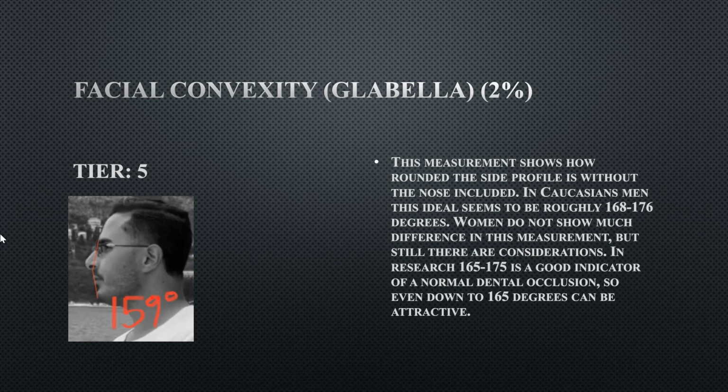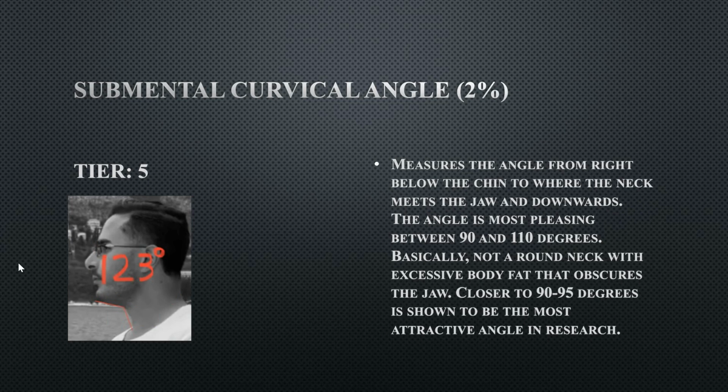His facial convexity from the glabella is 159 degrees. 159 degrees means that his facial convexity is too rounded, and having a rounded facial convexity is perfectly fine, but this is just way too rounded. And this is the maxilla that I'm talking about. This upper part, going from, I guess you can say, the eyes all the way down to the subnasal, this is the maxilla. And his maxilla is just overly protrusive. If you have an overly protrusive maxilla, it will affect your facial convexity.